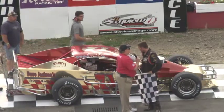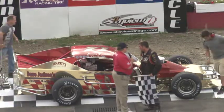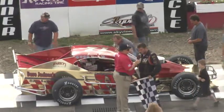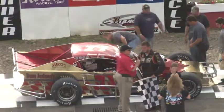Well, it looked like you guys just were having a whole lot of fun out there, and it was exciting for all these fans here to watch get good, close competition like that. Same car as last year, but different power under the hood. Yeah, it's the same car as last year. We got rid of those Chevy motors, and we're at Mopar power now. Well, congratulations on your first win of this season.